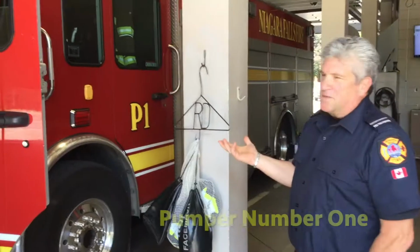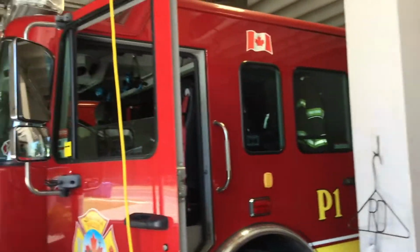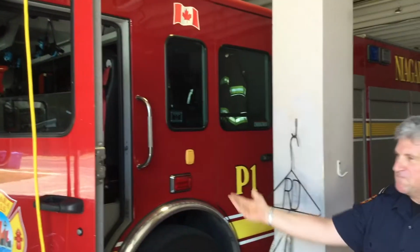This is our main pumper. This is pumper number 1. It's our first out truck, probably the busiest truck in town. This thing does everything. We'll start off at the front here. This is our driver's seat.